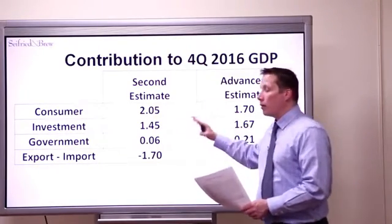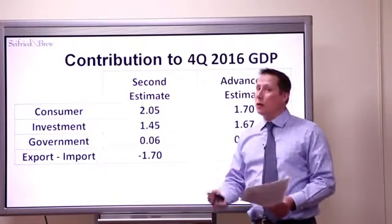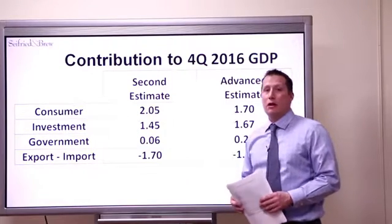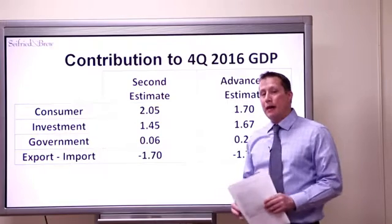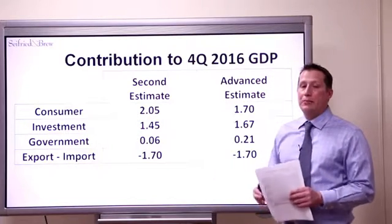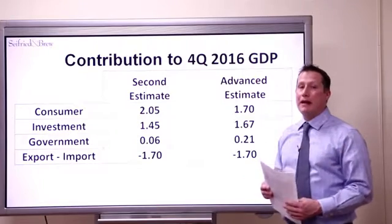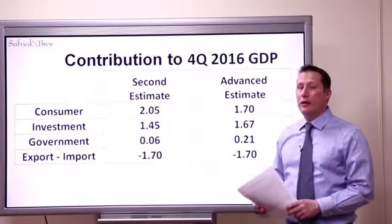So overall, we see a positive impact on the consumer side, which is what we anticipated because of the revised retail sales numbers that were coming out being revised up. So that was a positive. But on the business side, we're seeing a little bit of softening. And then inside of that, government spending also a little bit of softening. We had a lot of numbers that came out last week, and this is just one of them, so we wanted to review it.